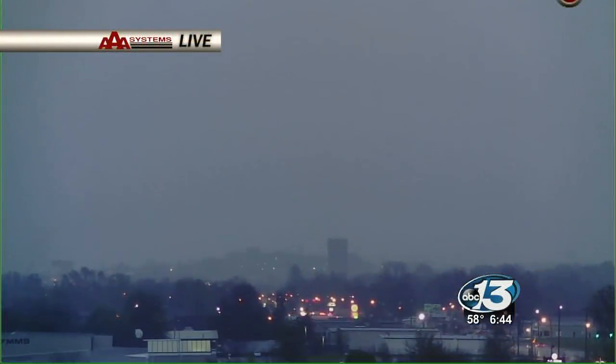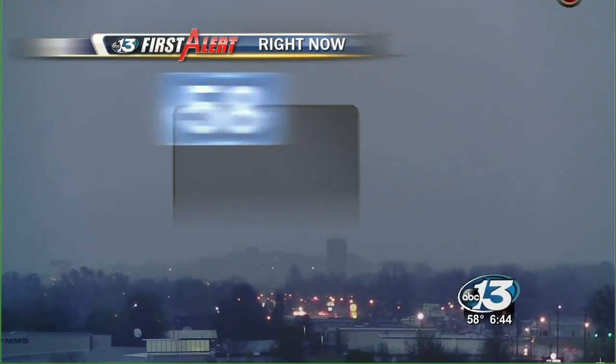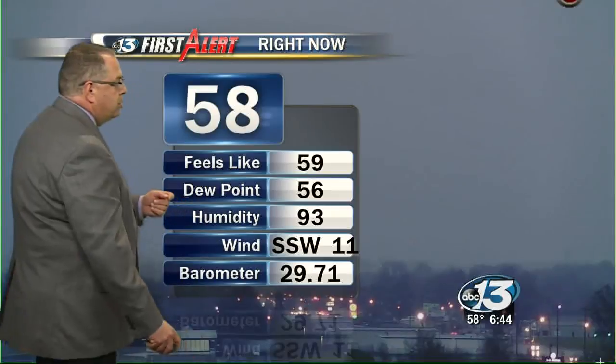Here is the view from our AAA Systems Doppler cam, looking live, barely making out the campus of Western Kentucky University at the Hill. Seeing a gray sky, lots of rain coming down, pretty steady rainfall at that. And some of it could be just a little bit moderate to heavy at times, especially this morning.